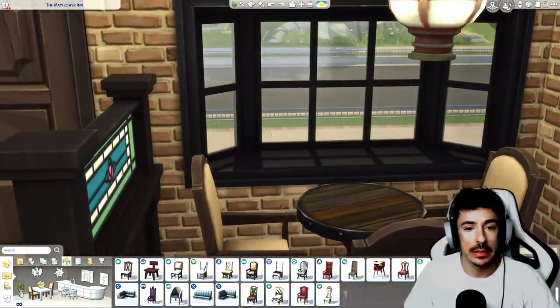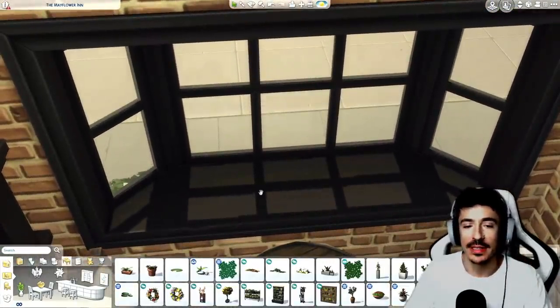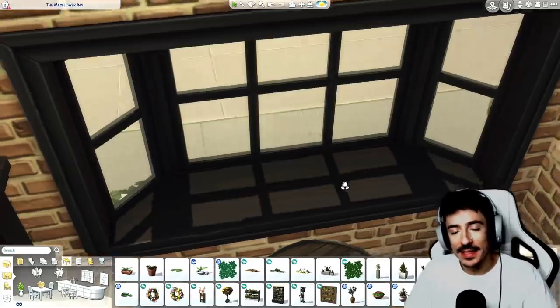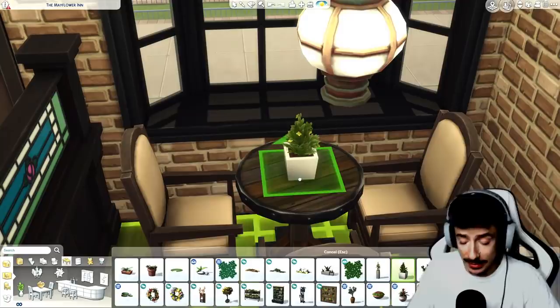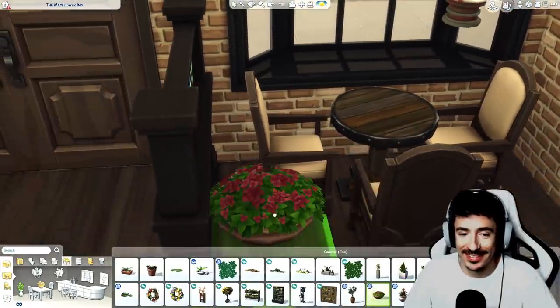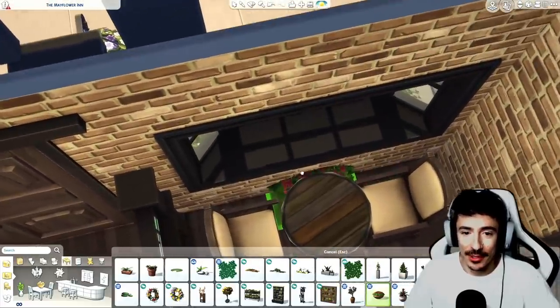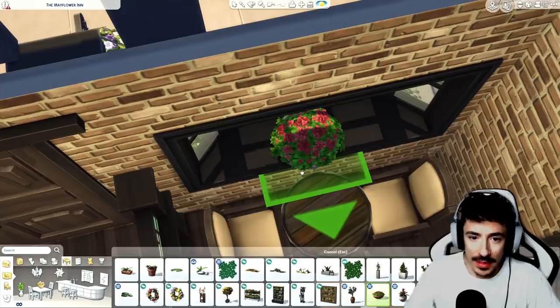Once again, I hate the fact that with all of these bay windows and ample amount of space, there's no slots on them. And it makes me want to slap a guru. I would never slap a guru, by the way. I love you so much. But I think I'm going to just whiffle something up to it, maybe.